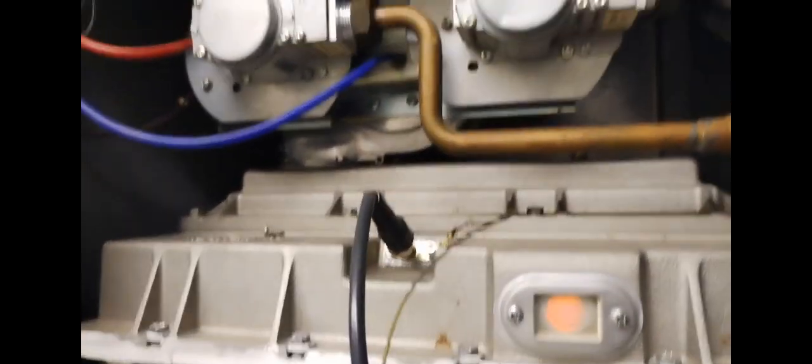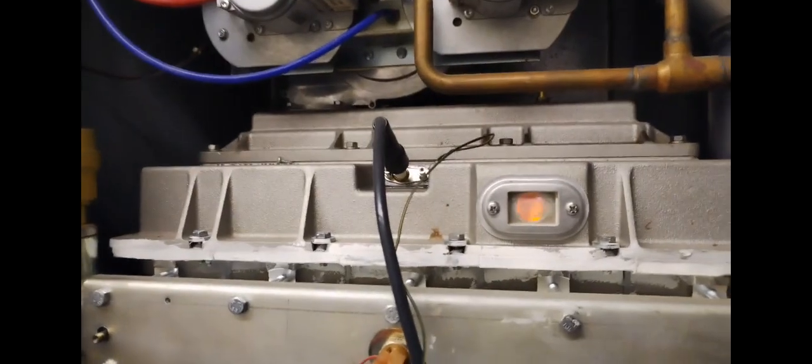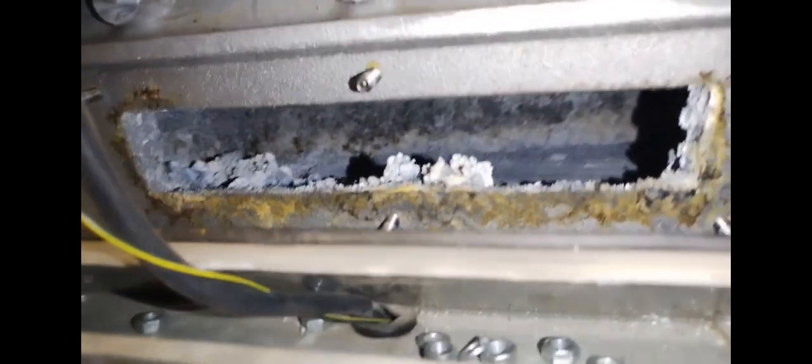So this is the boiler that's working. Next to it, boiler number 3. Boiler number 2 is not working. So here's boiler number 2. So here's a look inside the heat exchanger. It's a bit mucky, but the flue is not blocked. On the far right, the flue is not blocked. There's still a passageway, but it does need a good service.